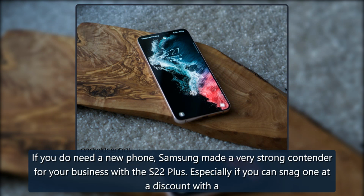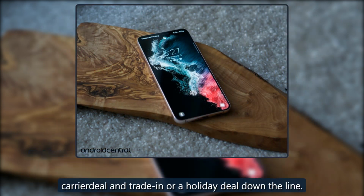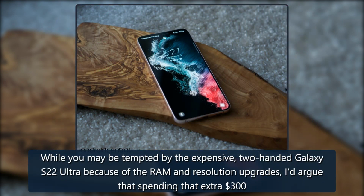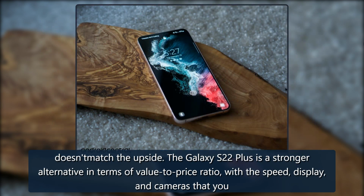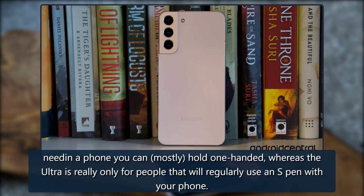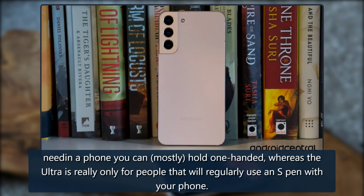If you do need a new phone, Samsung made a very strong contender for your business with the S22 Plus. Especially if you can snag one at a discount with a carrier deal and trade-in or a holiday deal down the line. While you may be tempted by the expensive two-handed Galaxy S22 Ultra because of the RAM and resolution upgrades, I'd argue that spending that extra $300 doesn't match the upside. The Galaxy S22 Plus is a stronger alternative in terms of value-to-price ratio, with the speed, display, and cameras that you need in a phone you can, mostly, hold one-handed, whereas the Ultra is really only for people that will regularly use an S Pen with your phone.